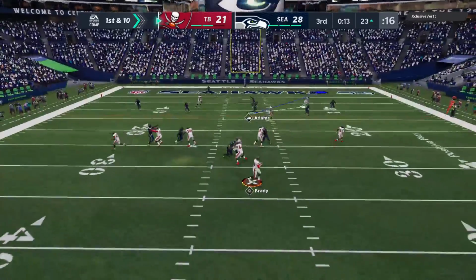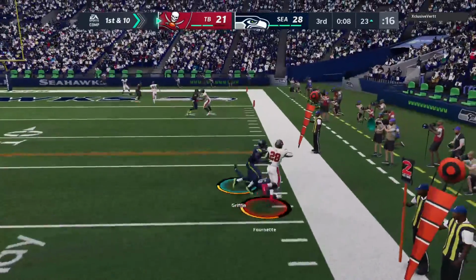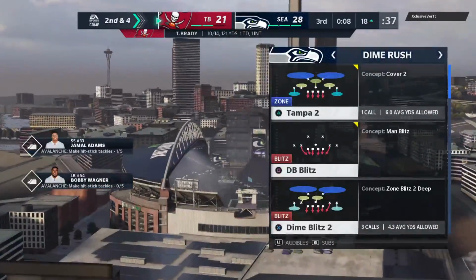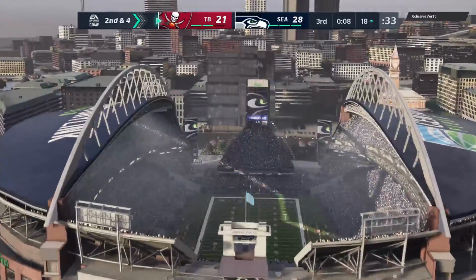Here's Brady. Flush to his right. That's out to his running back, Fournette. And he'll go out of bounds in the red zone just inside the 20. Give him 6 on the play, and that'll bring up second down.